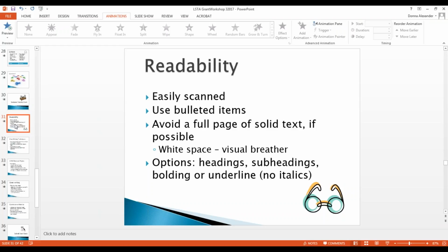So break up the page. Use bullet points. Use short 20-word sentences. When you look at it, we want it to help people's eyes catch what you want them to know. So think about the way you want the page to look, and definitely use bullet points.